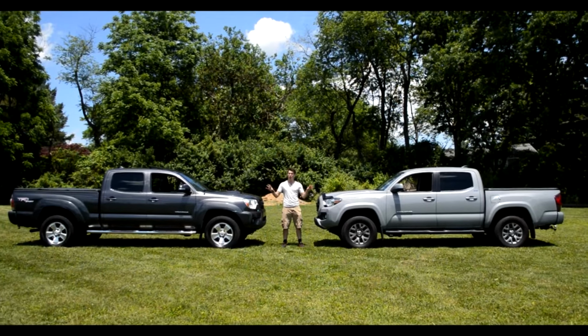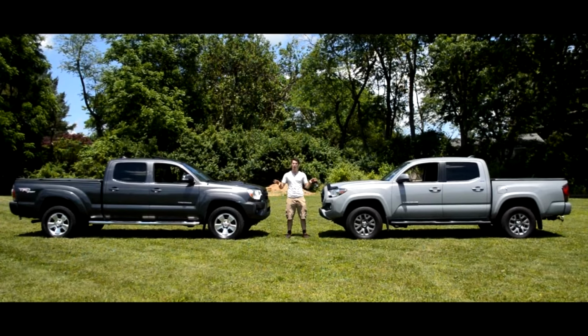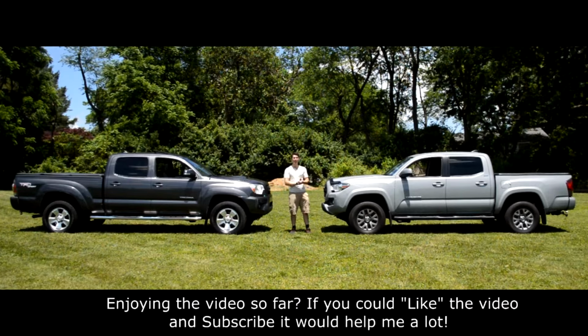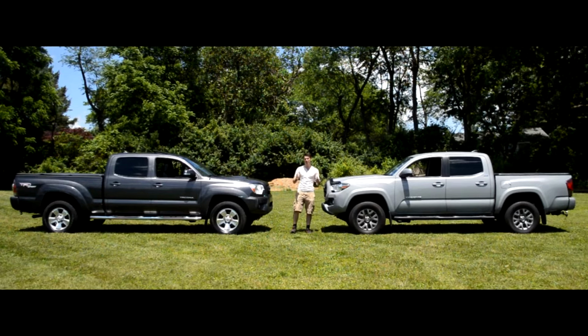Now moving on to the profiles and the overall exterior appearances of these trucks, this is going to be a very subjective category. Obviously, I'm going to like what I'm going to like, and you might like something different. I know a lot of people that like the second gens, a lot of people that are like, no, the third gens are the better looking ones, but I'm going to do my best here to be objective and just compare what these two trucks have in common and what they don't have in common.